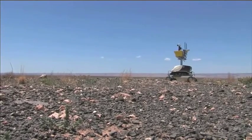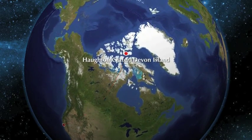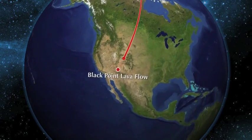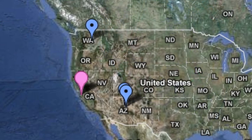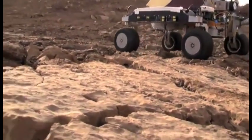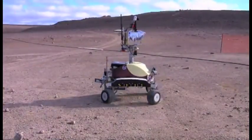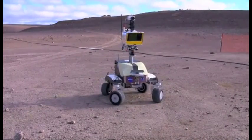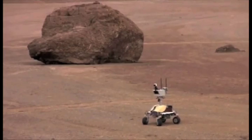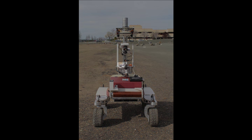Our K-10 rovers have been to numerous field sites on Earth, including Houghton Crater on Devon Island in Canada, Black Point Lava Flow in Arizona, and many sites in California. K-10 has 4-wheel drive, 4-wheel steering, and a passive averaging suspension. K-10 is powered by lithium-ion batteries and controlled by an onboard laptop computer that is equipped with wireless. The K-10 rover's navigational sensors include a GPS system, a digital compass, stereo cameras, and an inertial measurement unit.